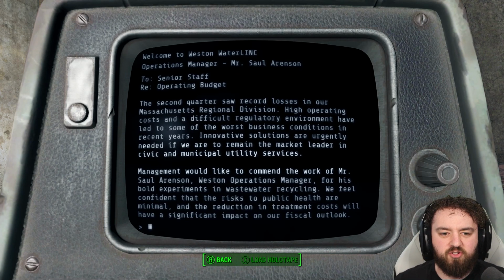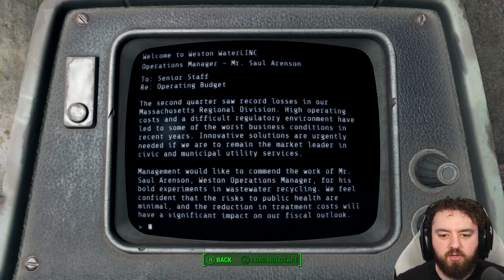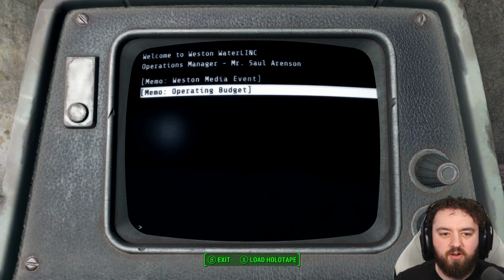The operating budget. The second quarter saw the record losses in our Massachusetts regional division. High operating costs and a difficult regulatory environment have led to some of the worst business conditions in recent years. Innovative solutions are urgently needed if we're to remain the market leader in civic and municipal utility services. Management would like to commend the work of Mr. Saul Aronson, Weston Operations Manager, for his bold experiments in wastewater recycling. We feel confident about the risks to public health are minimal, and the reduction in treatment costs will have a significant impact on our fiscal outlook.